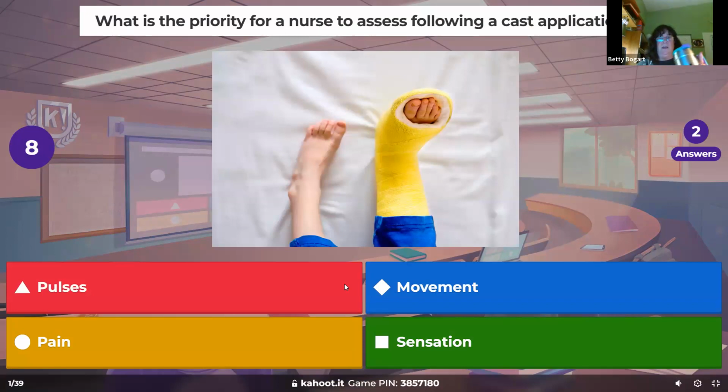I mean, that's a pretty yellow cast. I wouldn't mind one like that. But I don't want one. I don't want to break anything.